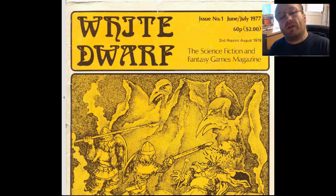shows its issue number 1, originally from July 1977. It cost 60 pence, which was equivalent of $2, but this appears to be a reprint. As you can see under there, it says second reprint, August 1979. I don't know if the text and presentation is totally original. I don't know if they reformatted anything or redid any of the artwork. I can only judge it now, assuming that it wasn't changed, because, quite simply, I don't know. So we have to assume that this is a copy as it was from summer of 77.